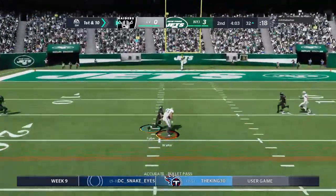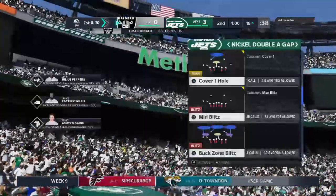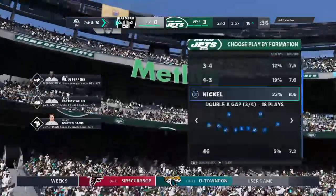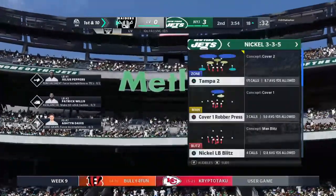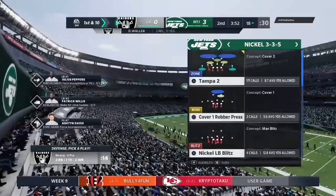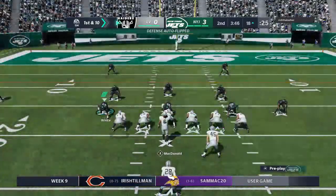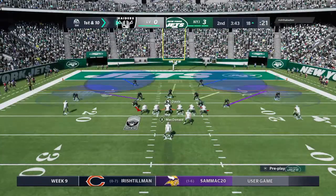Now a shotgun snap as they'll look to throw. And Waller taking it in over the middle. And inside the 20 before he's brought down. Back-to-back nice gains. That one for 14 yards and another 1st. So from inside the 20, here's 1st and 10 at the 18.